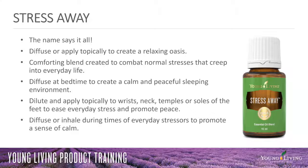A favorite for many members is to diffuse this along with lavender at bedtime to help create a really calm, peaceful sleeping environment. It's really beautiful at bedtime as well.